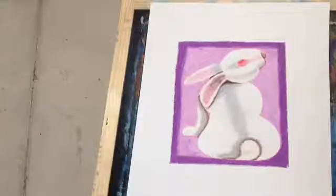So we are going to use black for the outline.